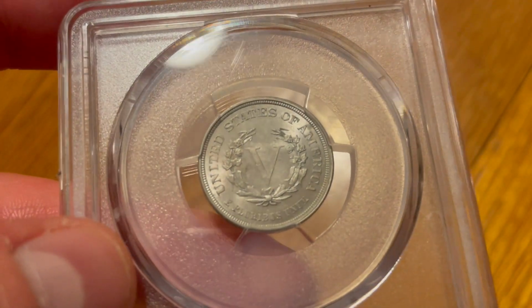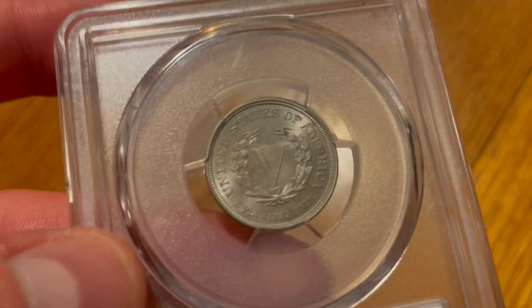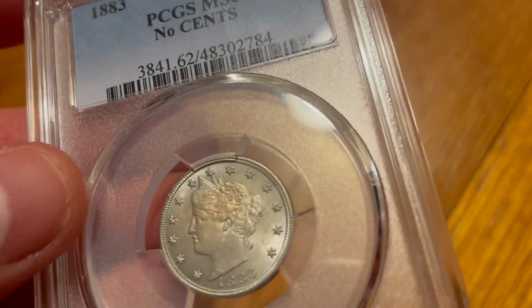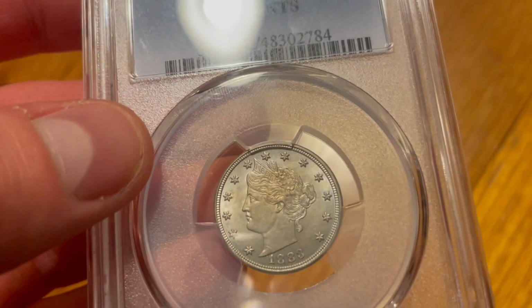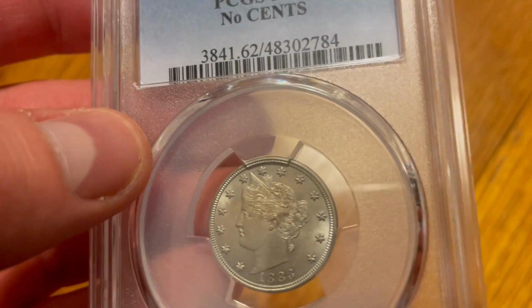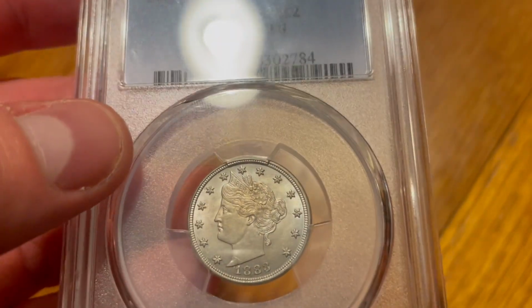Mainly due to the fact that there were people who would gold plate these and try to pass them off as $5 gold pieces and get change after purchasing something at a store, trying to scam their way into turning a nickel into $4 and change. This would have worked mainly on the East Coast, where $5 gold coins didn't circulate frequently.